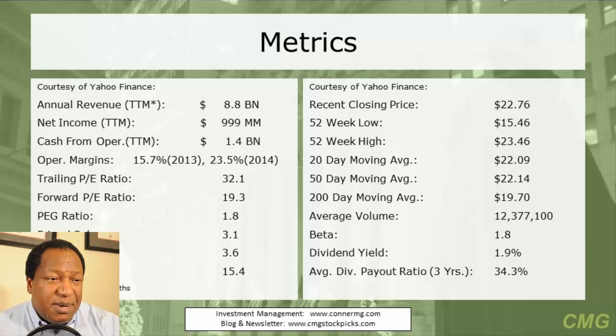The beta for the company is at 1.8, so that implies that the stock is a little more volatile than the market. So, when the market goes up, Applied Materials tends to go up more. When it goes down, Applied Materials tends to go down more. The dividend yield for the company stands at 1.9%. This is something nice to see in a high-tech company. It implies they have pretty strong financials. And the average dividend payout ratio over the last 3 years stands at 34.3%.